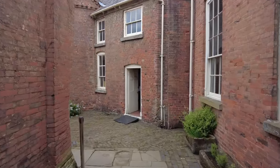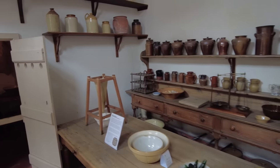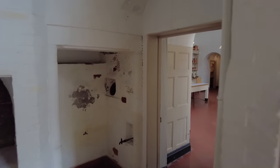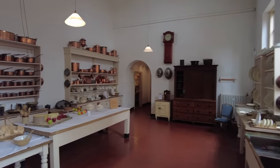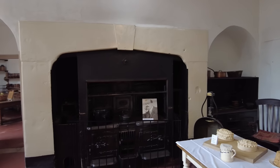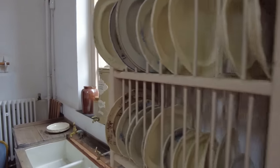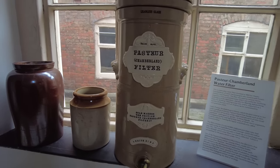This is towards the kitchen. Somewhere to hang game. And then this is the main kitchen by the looks of it. Or food preparation area. Quite a large stove. Filter.